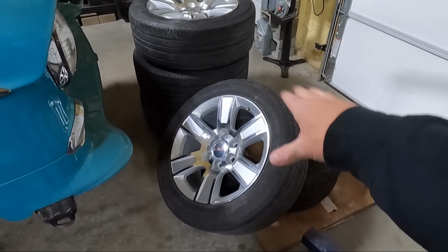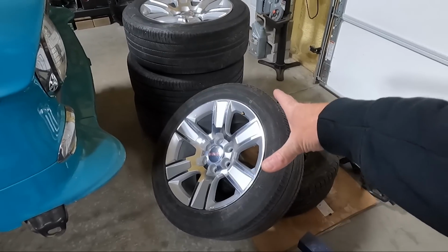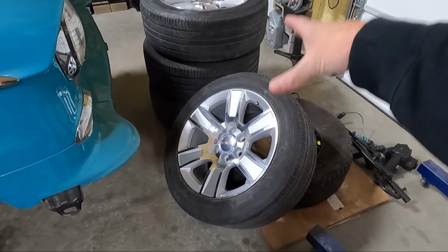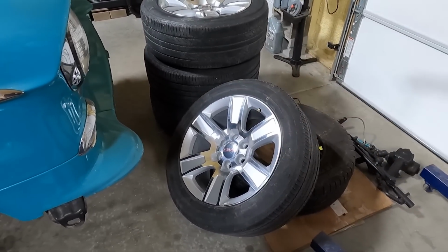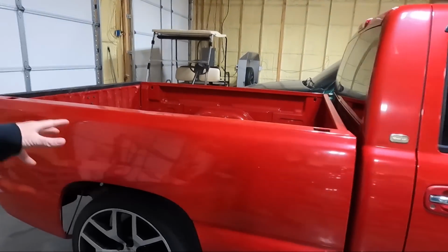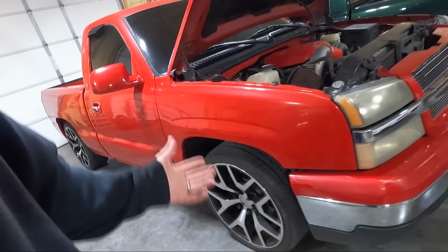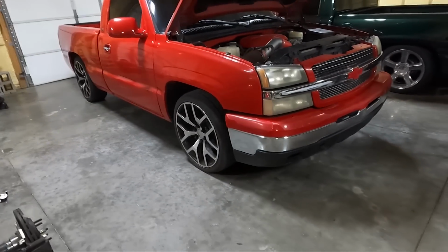And these are not perfect. They're used. They've got some scrapes and stuff, but I actually bought them for my uncle. And so if he's watching, Tom, thanks for selling me these turd wheels. They're so scraped up and look terrible. I'm just kidding. I told him it'd probably be the best looking thing on the truck. So either way, let's get this thing jacked up and let's get the wheels on it. And let's see how much better it looks with that, so I can get these things listed for sale.